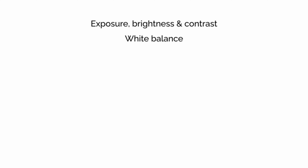To make your photos look professionally photographed yet natural looking, check for the following. Make sure your exposure, brightness, and contrast all look good. Make sure your white balance looks good. The goal is to have your photos look as realistic as possible. You don't want it too cold or blue, or too warm, which is yellowish to orange.